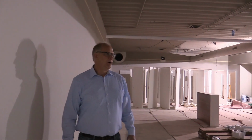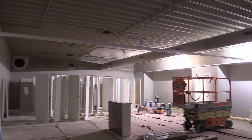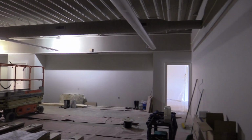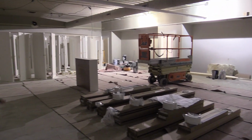You can probably tell the difference as I walk into this room that there's a lot more echoing, a lot more reverberations, because this doesn't have any treatments in it from that perspective. Once we get floor covering on here, we're putting carpet in here, it'll take a little bit of that reverberation out of this room, but we think it'll be just about right.